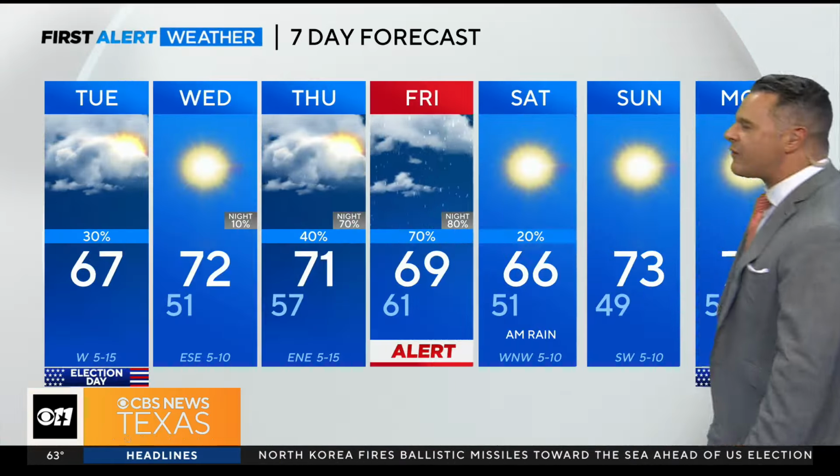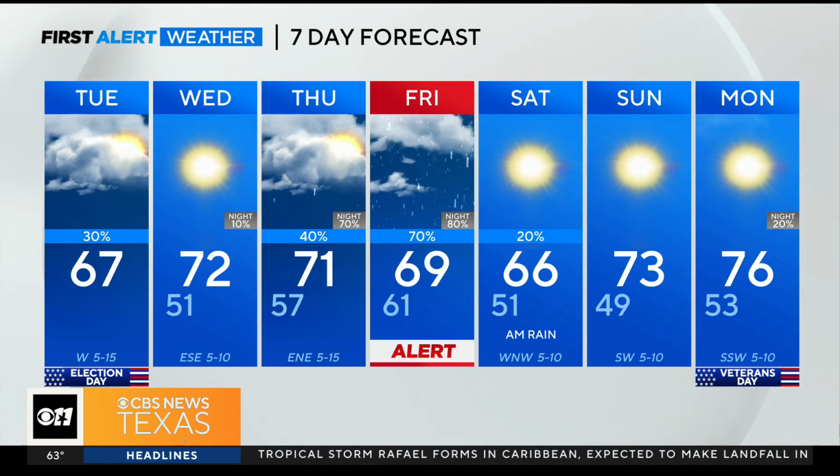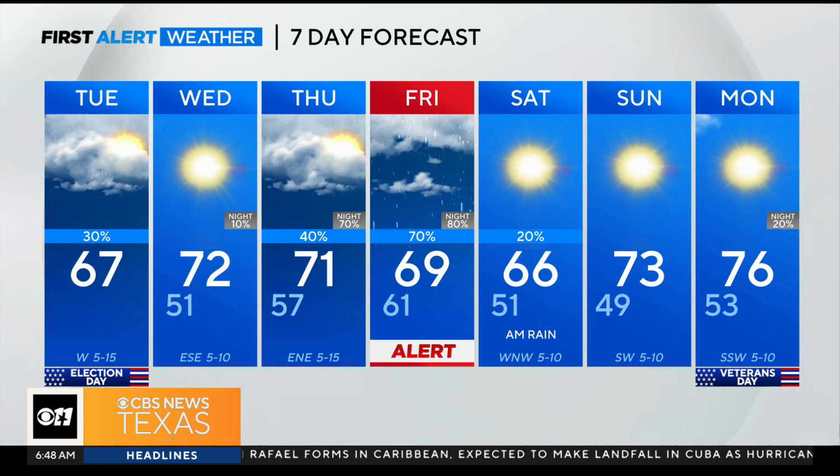Your First Alert 7-day forecast shows rain coverage at 70% Friday, but then clearing out for the weekend, highs in the 60s to the 70s, Veterans Day 76 degrees.